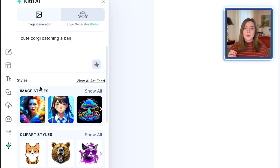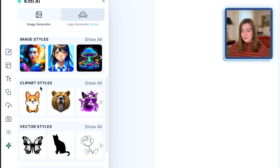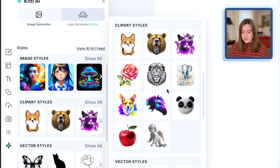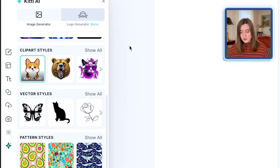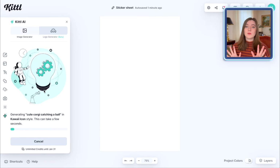And then this is where it's really important to pick the correct style. So you don't want to do the image style because that's going to make a whole full canvas kind of artwork, and that doesn't work super well for stickers. So we want to be doing a clip art style design so that it can be cut out in a perfect sticker. Now, I really like these kawaii ones, but also the drawing can work really well too, but I'm going to go ahead and stick with that kawaii style. So let's go ahead and generate an image and see what it comes up with.